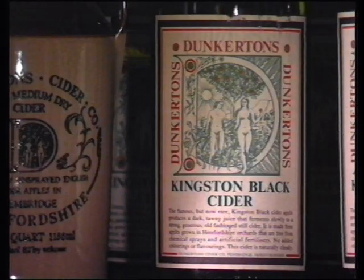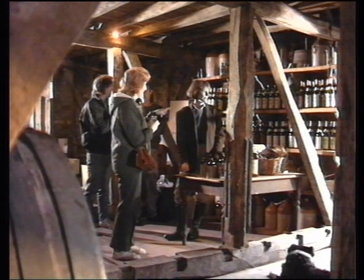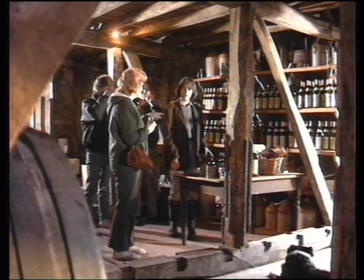It's still not quite that. How sweet is that? Well, that's medium dry. The single varieties we do dry.